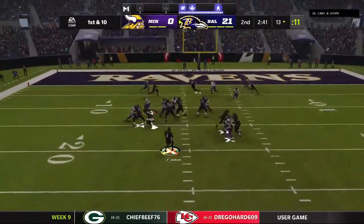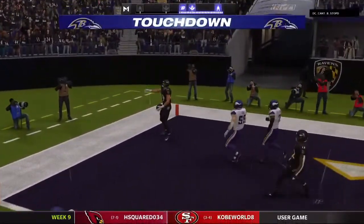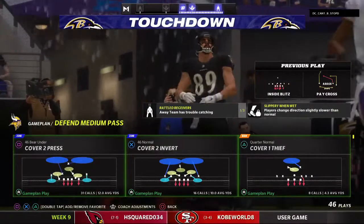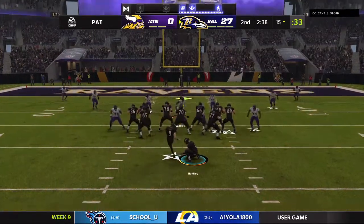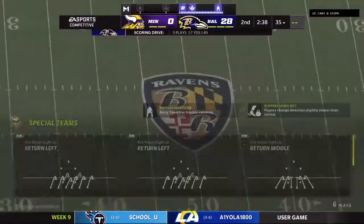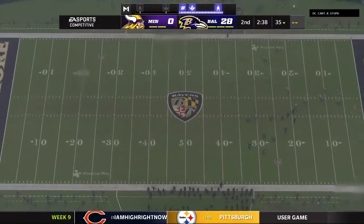From the red zone now, here's Jackson on first down. Rolling to it, and that'll be taken in by Andrews for a Ravens touchdown. Mark Andrews, his third touchdown now on the year. And the Ravens continue to pull away here in this first half. Tucker with the extra point, and the route is on here in this first half.